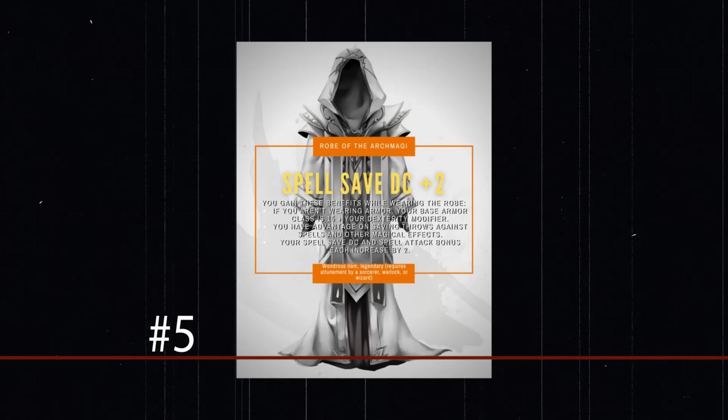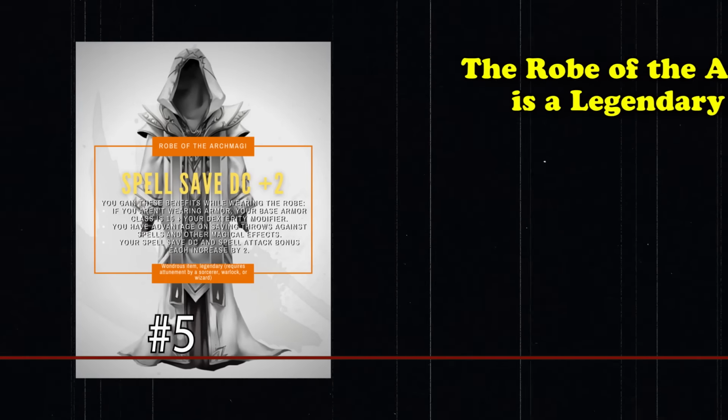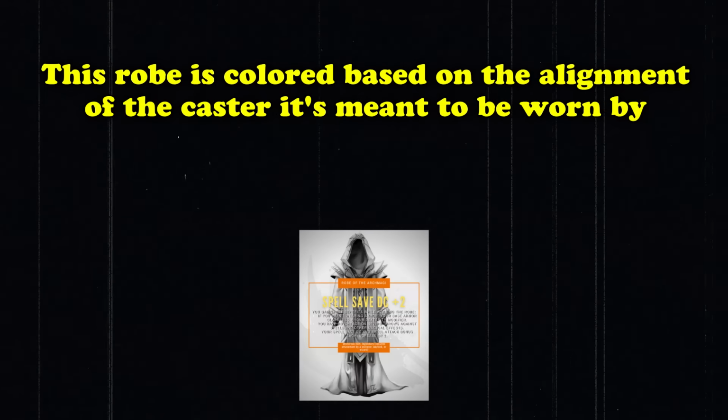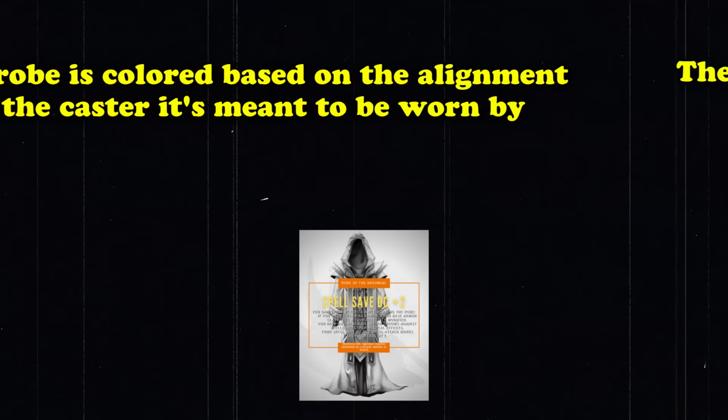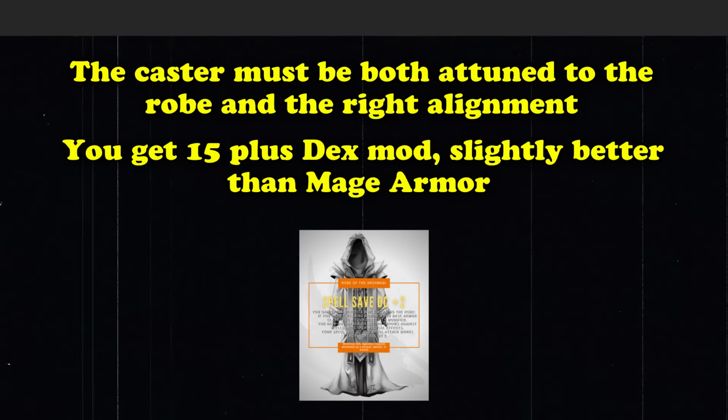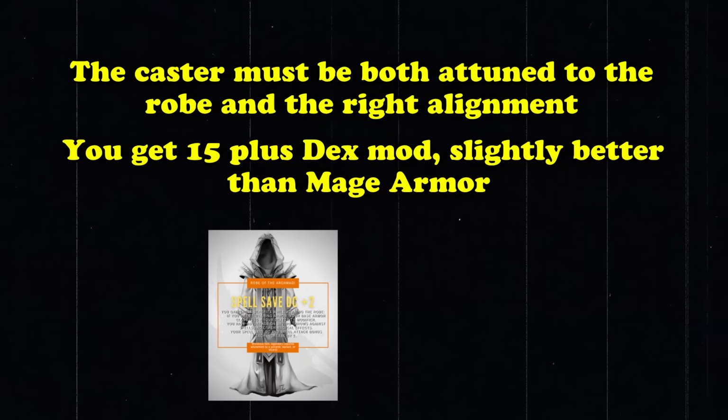And keeping you snug as a bug in a rug, at number 5, we have the Robe of the Archmagi from the Dungeon Master's Guide. This robe, a legendary item colored based on the alignment it was meant to be worn by, grants the attuned spellcaster of the correct alignment AC equal to 15 plus their Dexterity modifier, better than Mage Armor.